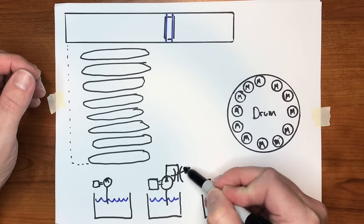All right, so let's see if we can fire this ride up theoretically and maybe put all these pieces together to where they work.